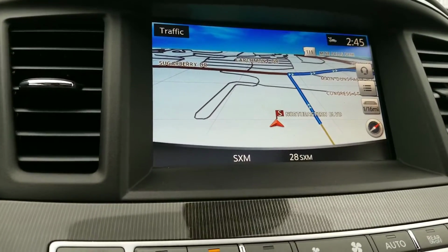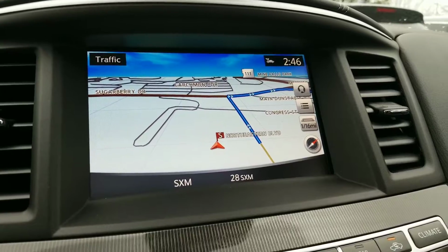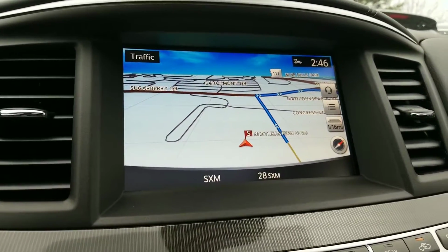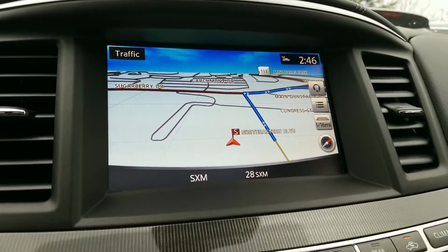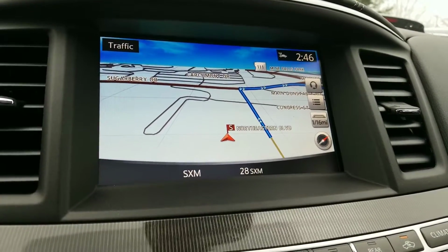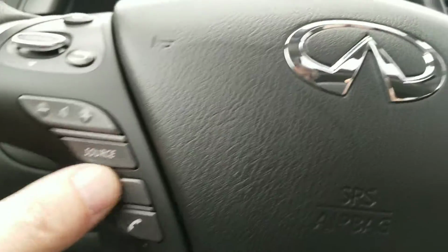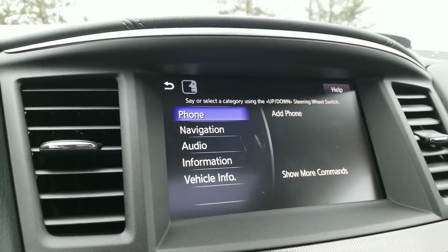Now, some of the other things that are nice, I consider them safety features, but they're a convenience. So many people take their eyes off the road to change the radio station or to adjust the defrost or temperature. Let me show you how you can use the voice commands to do that as well.